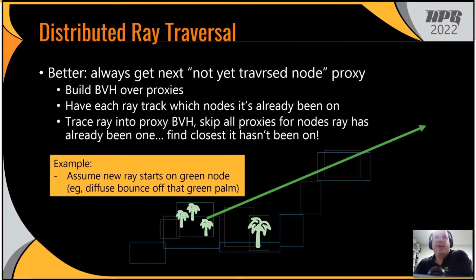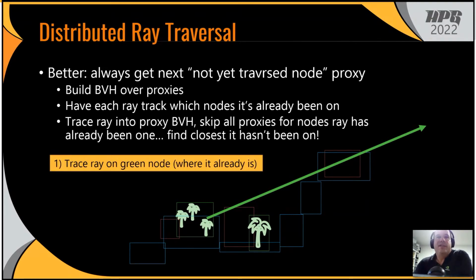And now assume we're tracing a ray off the green node, a secondary ray. Maybe we shaded the green palm, and that was a shadow ray or a reflection ray. And that's the ray we want to trace. So the first thing we obviously want to do is trace the ray on that green node. It doesn't matter what the first proxy is. We want to do it on this node because it's already there. Why would we send it anywhere else?